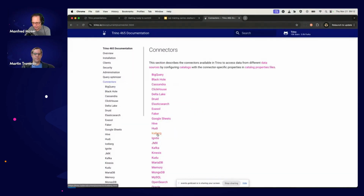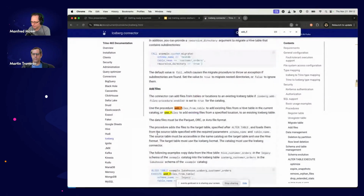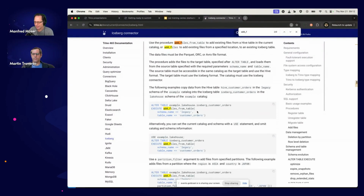So if you go to the Iceberg connector docs, there's add files from table, what's called a table procedure. The way to execute a table procedure is, in this case, with the alter table syntax. I wanted to let everyone know that you have to pay attention to this in the docs and in general how to use this, because sometimes it's a bit confusing and it makes a big difference. So in this case, it's an alter table.